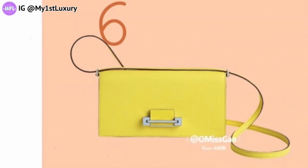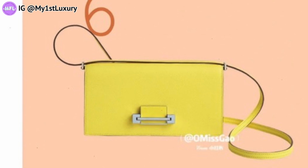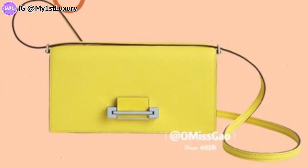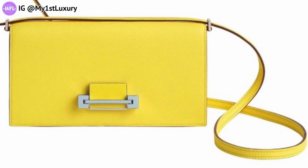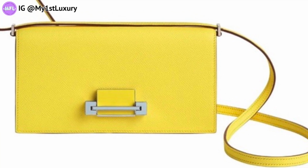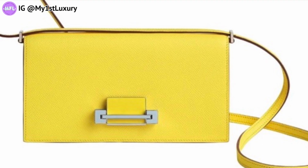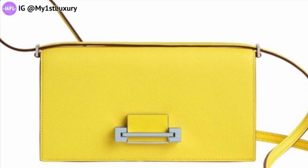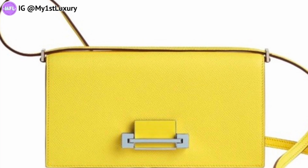Now let's take a look at number 6. Basically, it's like a wallet on chain, but it's with a strap, obviously. And what's unique about this is that it has an enameled buckle, and I like it when Hermès makes small leather goods like this because, you know, there's other styles too, so this is a new addition to the small leather goods section.